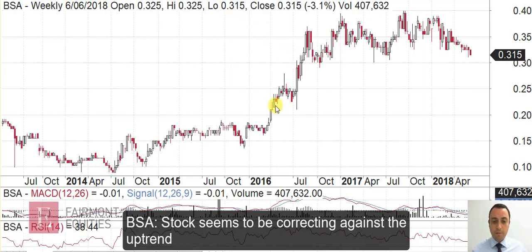BSA doesn't look too bad. Again, this is a weekly chart, so a very nice run up over the last few years. And then just in the last 12 months, it has been easing back from its all-time high. Looks like a fairly flat correction here. So if this is the peak, we've got this sort of three wave where the move down is starting to taper off a bit, so that's a positive.